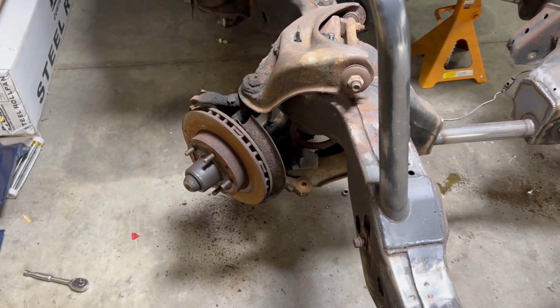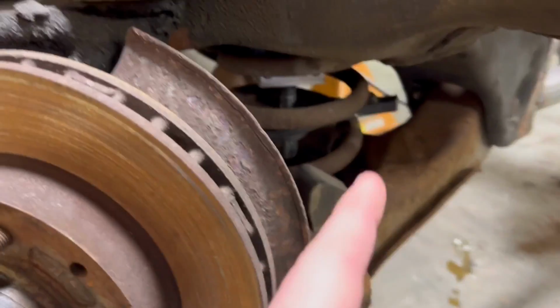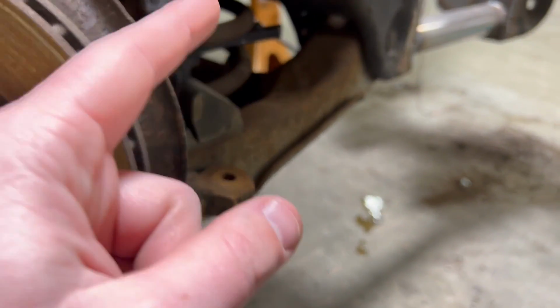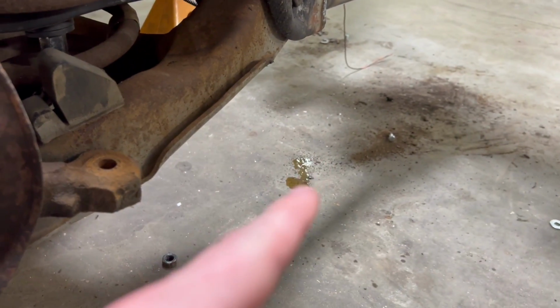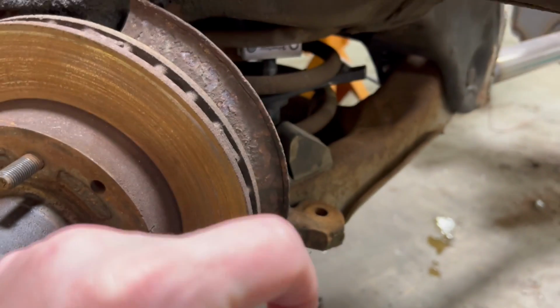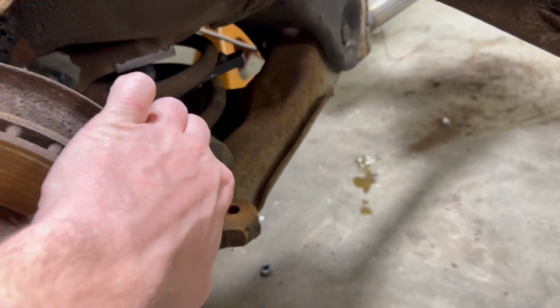So right now we're working on the passenger side here, getting everything off. Got my spring compressor on there, got the spring compressed. I've already got the tie rods off, and then we got some brake fluid leaking over there. I got the caliper off, need to cut the brake line.